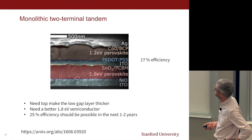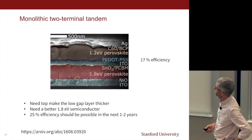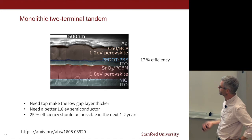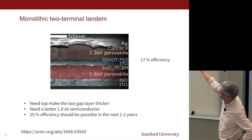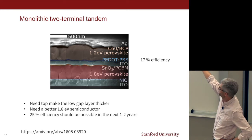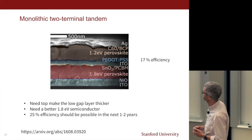But we're at 17, and we have a list of problems that we've identified. And we will fix these. The layer is just not thick enough. It's not absorbing the light. That's an easy one to solve. And we don't quite have the right band gap here. You have to get the band gaps just right because you need the same current in both solar cells. If one puts out less current than the other, it pulls the stack down.